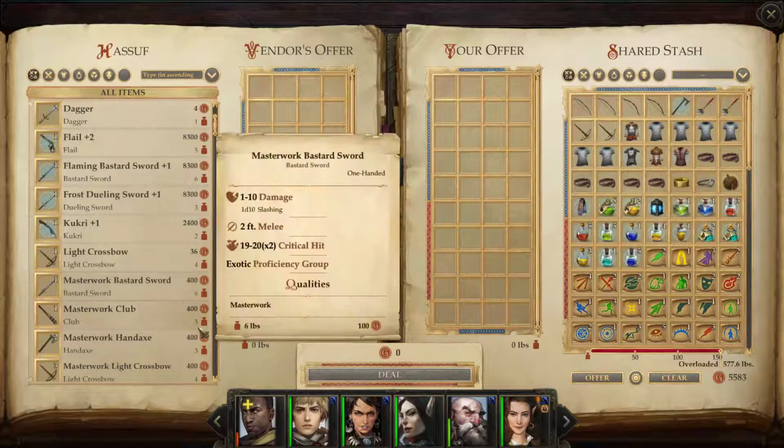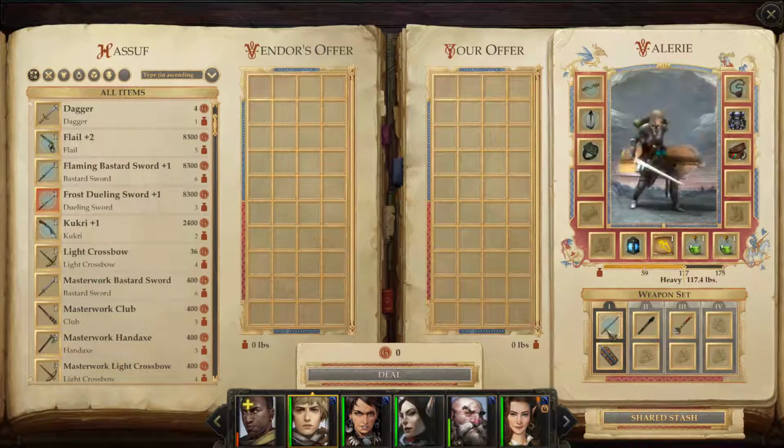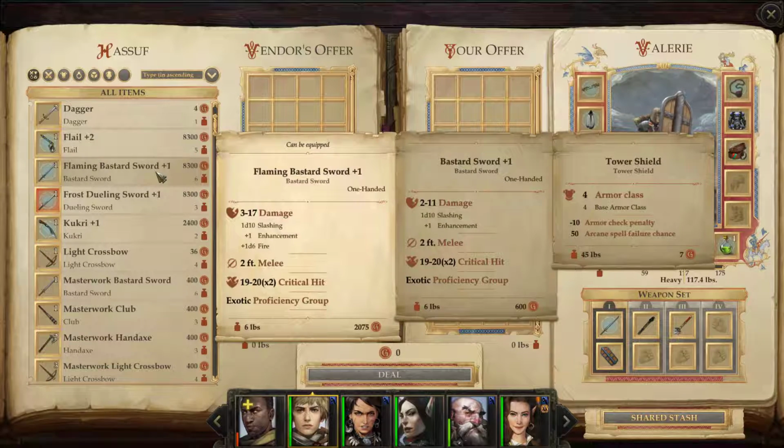Alright. Flaming bastard sword, 3 to 17. So I guess that takes the 1d6 into account already. So it's actually doing 2 to 11 plus 1d6 fire.